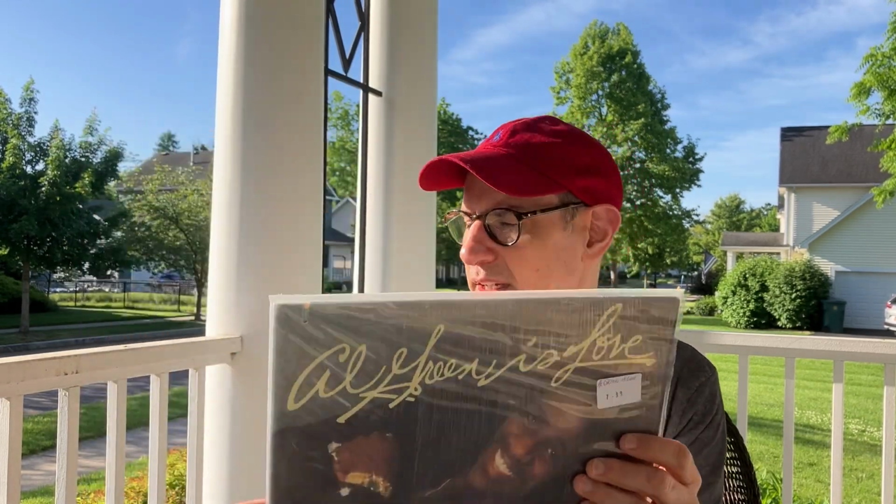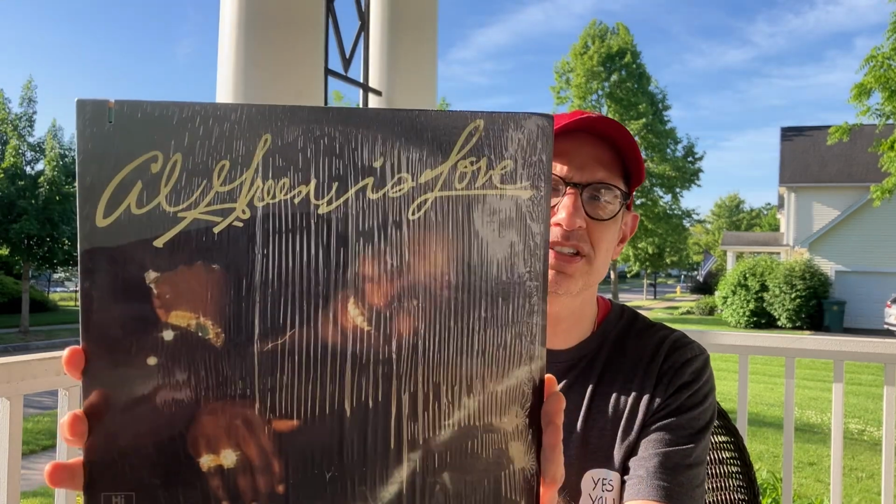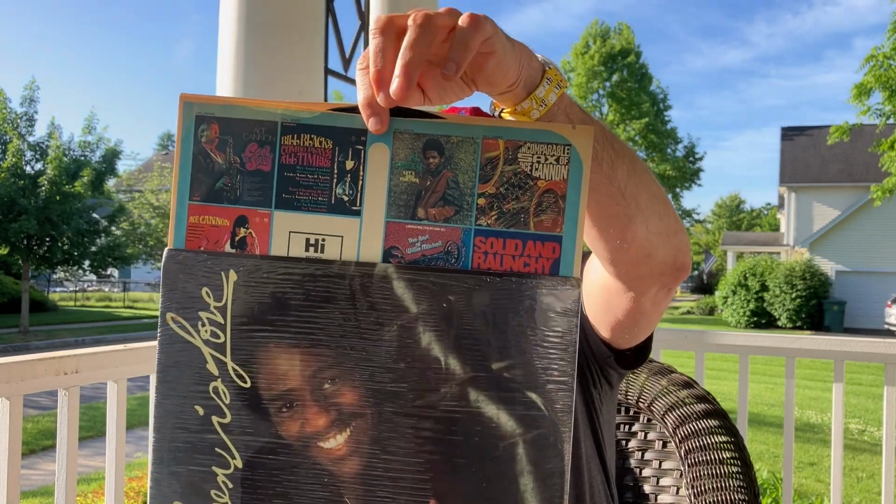This next title is a definite upgrade. This was $7.99. Al Green is Love. Still in the shrink. Classic Al Green. Of course, this is on Hi Records with the original inner sleeve. Fantastic. There's not a bad track on this album, but I can say that for just about any Al Green LP. You have Love. You have Love Ritual. The Love Sermon. Oh my God. I just love Al Green.